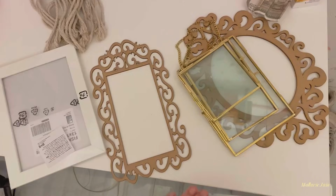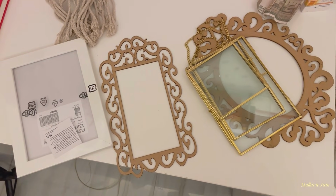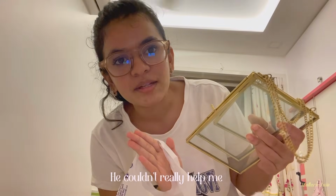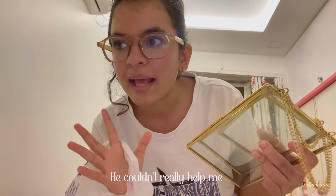My room is pretty small, it's very small, and two of us share it, right? So I have to make it a bit more realistic too. I have 6 frames here. Now I will take these frames to my local stationery shop and ask the guy what measurements I will need for each picture, so that when I'm sending him pictures to print out, he gets the right measurement.